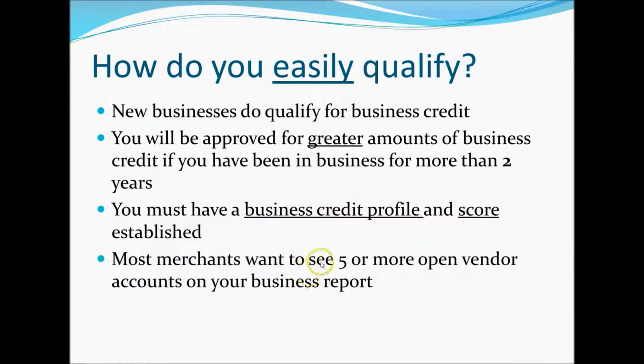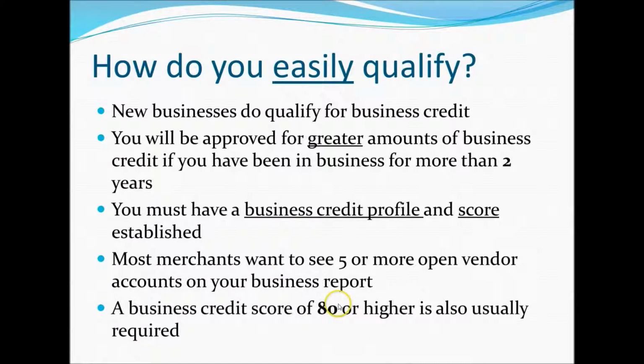And a lot of these merchants want to see 5 or more open vendor accounts on your business credit report. So for you to walk into Home Depot, let's say, or get a $10,000 Visa, in order for that to happen, they're going to check your business credit report. They're going to want to see about 5 trade lines showing some depth. They're also going to want to see you have a good business credit score established, about 80 or higher, a good Paydex or Intelliscore. A good business credit score, 80 or higher, is what they want to see.